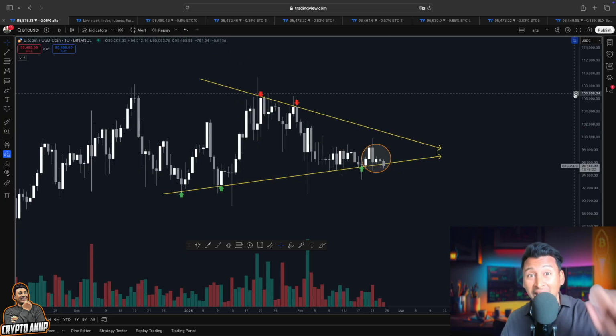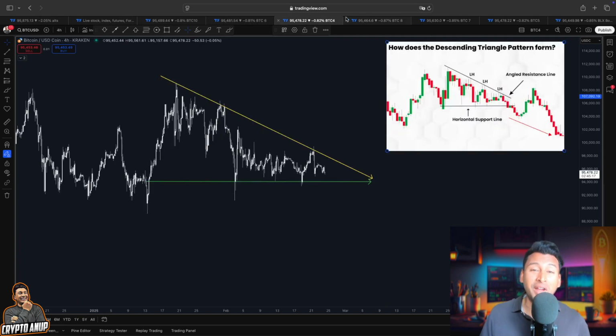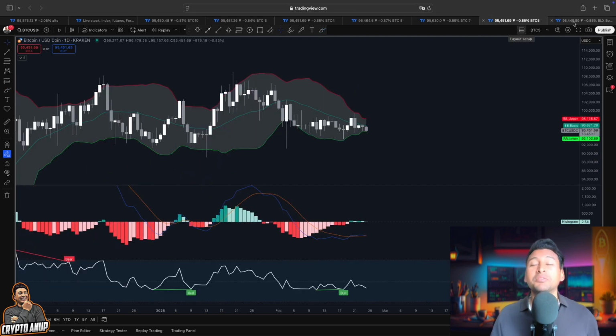So looking at this current Bitcoin price action, we can see, guys, the price of Bitcoin right now is flashing us a very interesting scenario. A scenario which is pointing us where the price in the immediate short term, where the price for the upcoming days might possibly be heading.